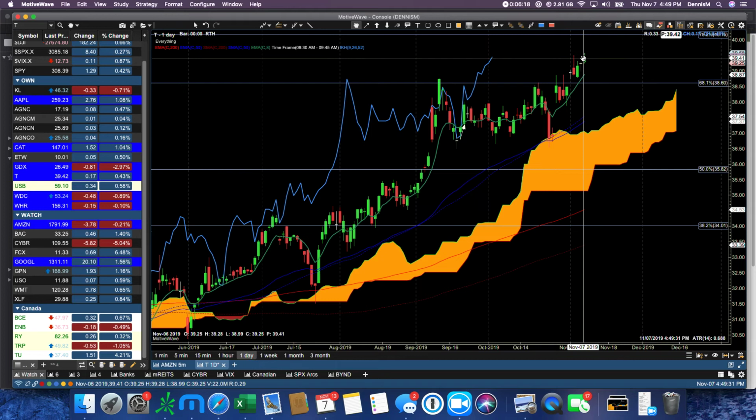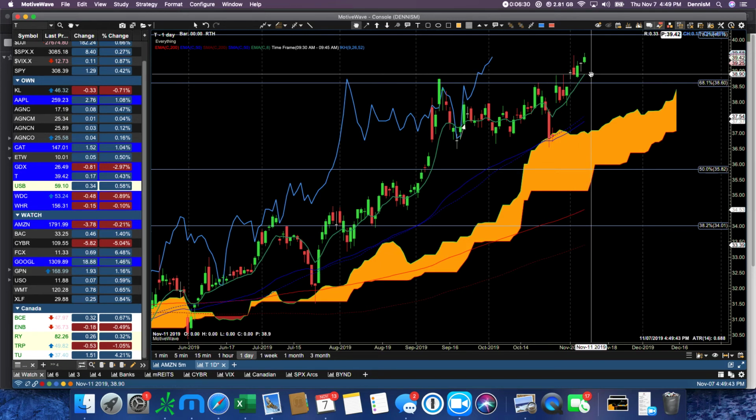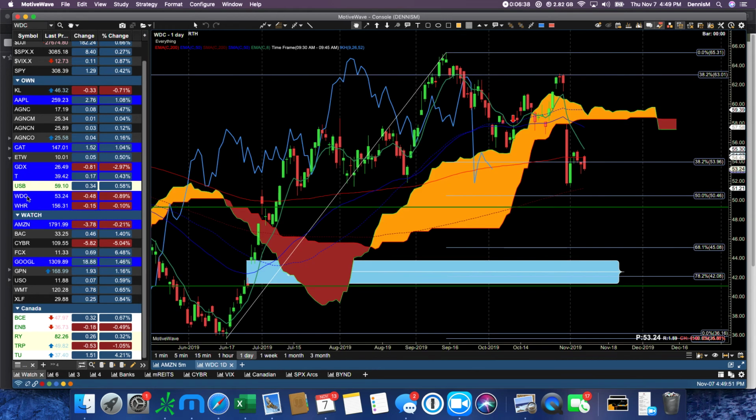And T continues to move higher. When the dividend stocks are moving higher, that tells you that some of the money going into the market is going into safe plays, that if there's a bit of a pullback, they're still going to get their 5.5% dividend. Verizon is another one. WDC, still struggling now with the 200.